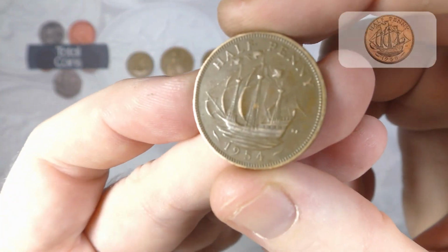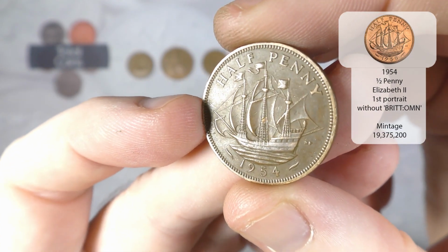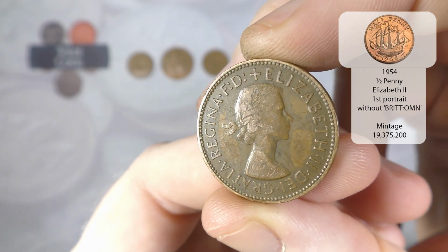And we have another half penny, this time from 1954, and that is Elizabeth II.